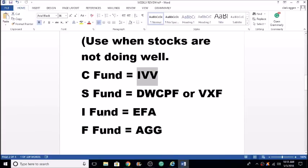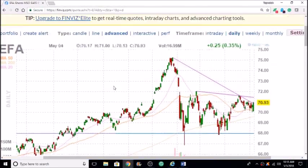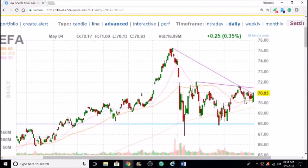Next fund is the international markets, which for TSP folks is the I fund. IRA folks, that's going to be your EFA. With EFA, the ETF, we did see this higher high, which was real positive. We put just our new paycheck into this to kind of see what would happen with it. It's not where a whole lot of our funds are allocated. I think we have 5% here. I'll show you that later on.